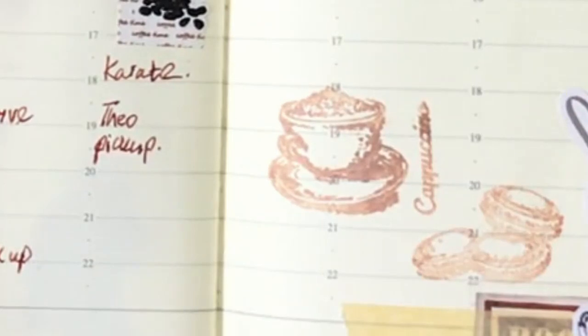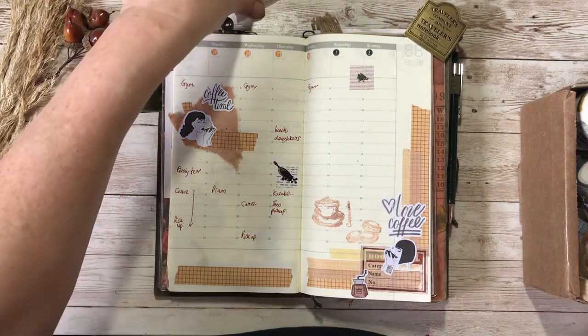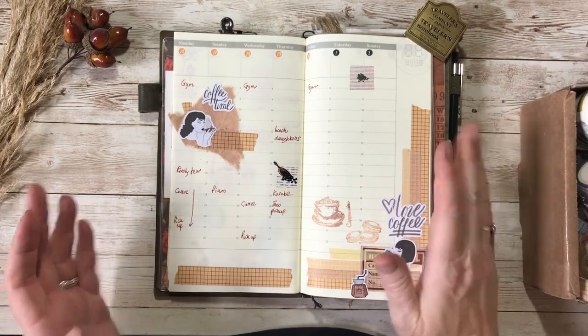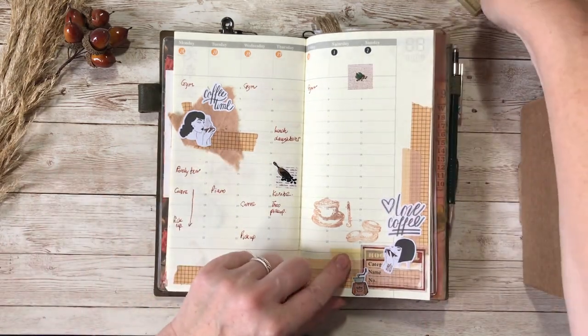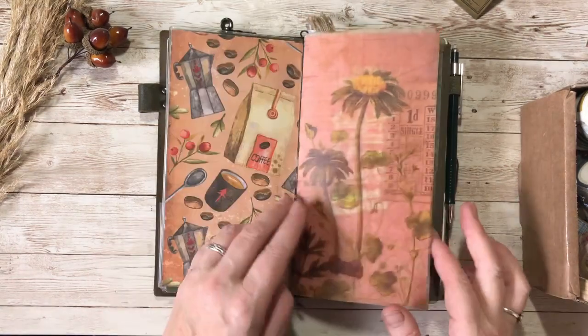That's the aim anyway. So I did both of those in the same colour, but that's fine. And I think I'm going to call that page done. I've got plenty of room there to plan my weekend out. And I am going to move on to my meal planning.